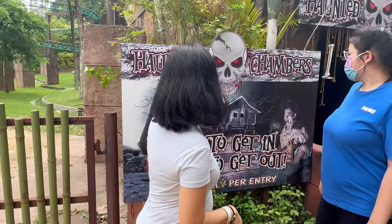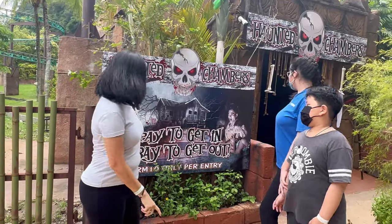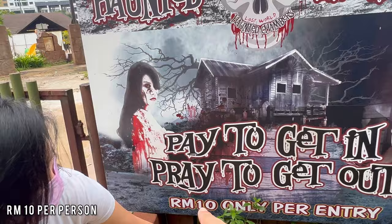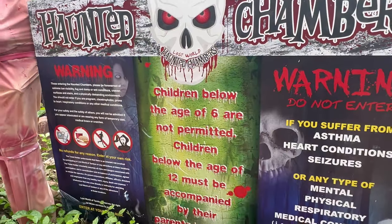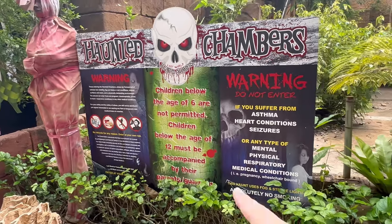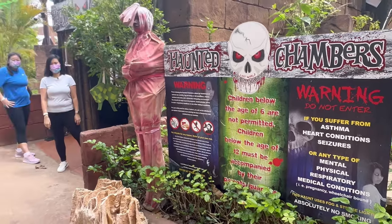We are going to check out their haunted chambers. Their tagline is, pay to get in, pray to get out. Now, children below 6 are not permitted. Kanak-kanak bawah umur 6 tidak dibenarkan masuk. And of course, those below 12 must be accompanied by the parents, okay?